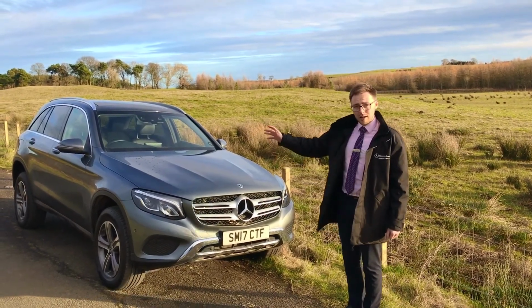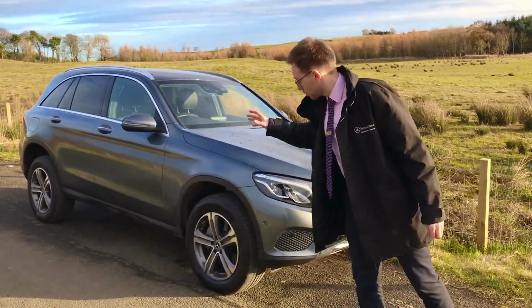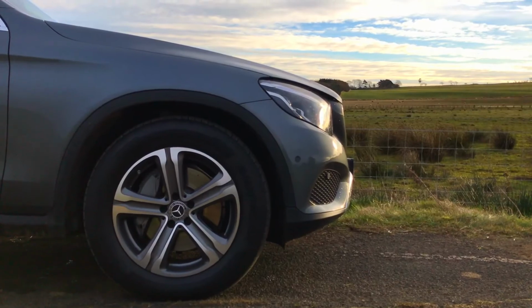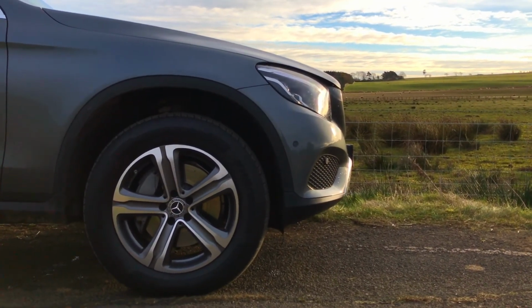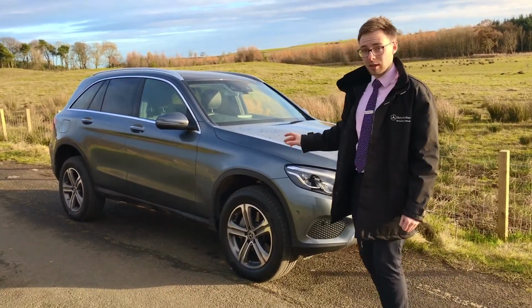Let me show you some of the features that this car has. Come alongside, with the off-road package you get the upgraded alloys. Just now we've bunked the suspension right up because the car's got the full 4MATIC system. A really, really rare option. We haven't seen one of these before.